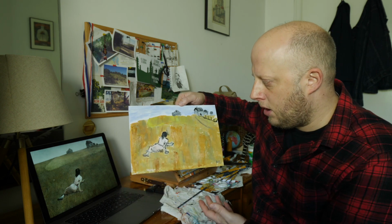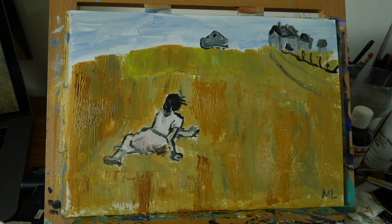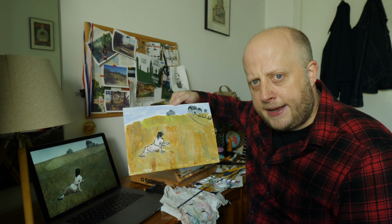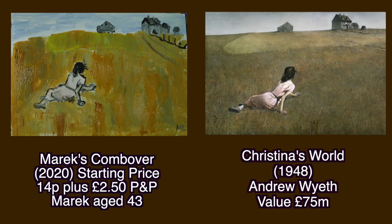There it is. One comb that looks like someone's had an accident on it, which is probably of more value than the picture. And there we have Christina's World. And here we have Marek's comb over, the first use of the pioneering comb technique. So let's set a starting price on this for 14 pence. I know, a bit steep.